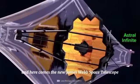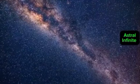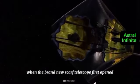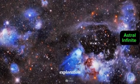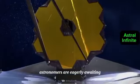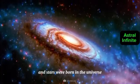And here comes the new James Webb Space Telescope. Its discoveries in the distant past no longer fit standard cosmological models at all. The discoveries of the Webb broke the cold dark matter model. In the summer of 2022, when the brand new Webb telescope first opened, it created a glorious moment in the history of space exploration. Based on infrared technology, this telescope sees better than the Hubble telescope. Astronomers were eagerly awaiting the launch of the new telescope because it has the ability to go back to the time when the first stars were born in the universe.